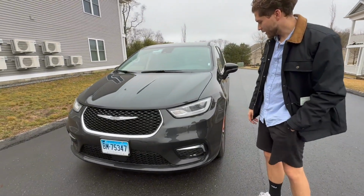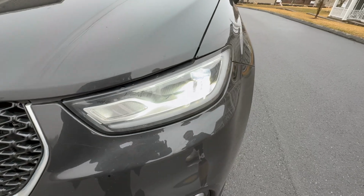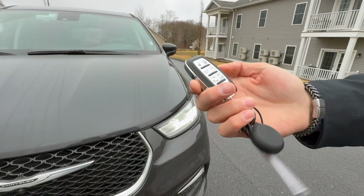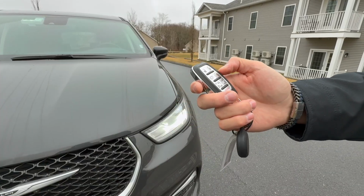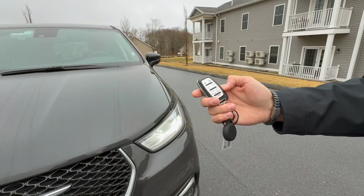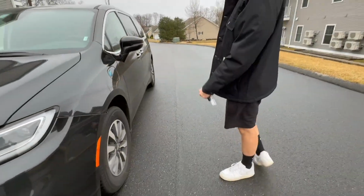Headlights are nice. They do have a DRL, which I'll show now. It's like a nice C-light DRL, and they're all LEDs. While we're here, might as well talk about the key fob. It is updated, has a nice Chrysler badge. Lock, unlock, press twice for the trunk, remote start, and you can control your doors, opening the driver's side and passenger side doors, plus your panic button. Locking it makes a beep sound, which is nice feedback.